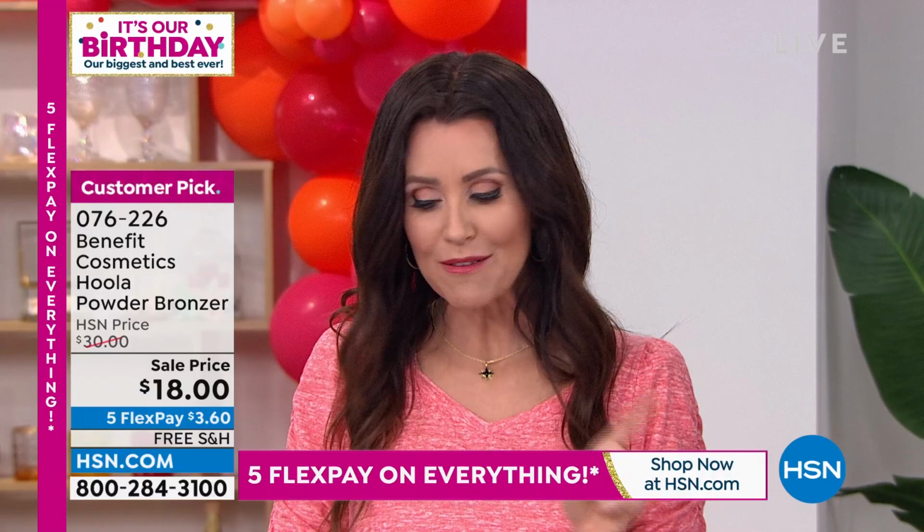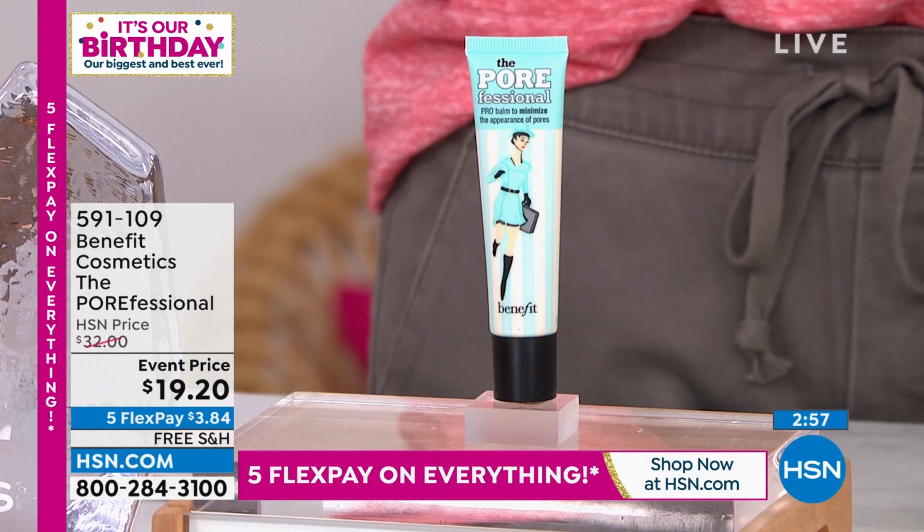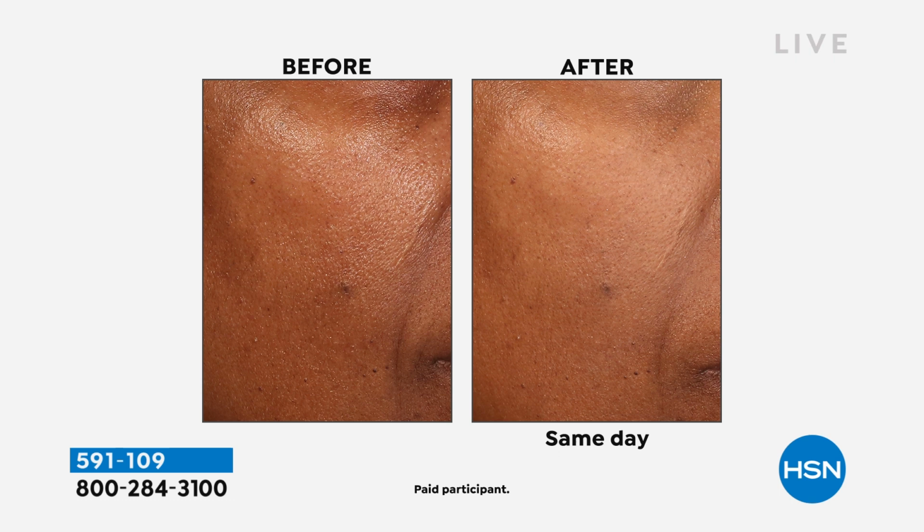Now we have one last deal for you, another huge customer favorite. This won the award for customer choice. This is professional. We used to have incredible makeup artists here. They're all gone. I hope they come back, but this was the solution. We would walk in the salon, everybody got professional. Look at this before and after.